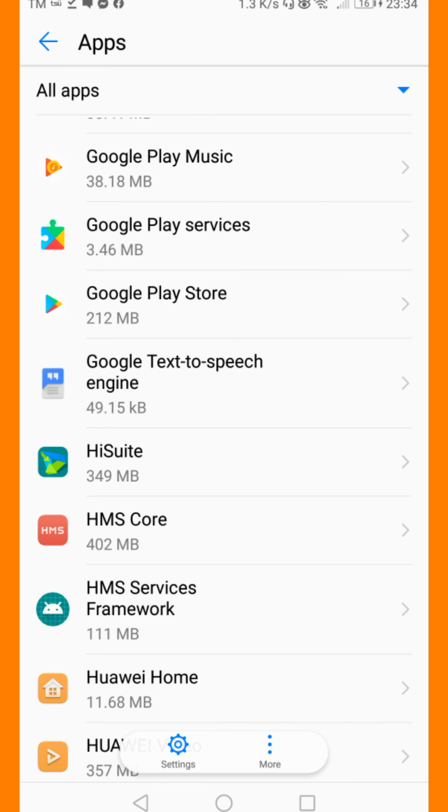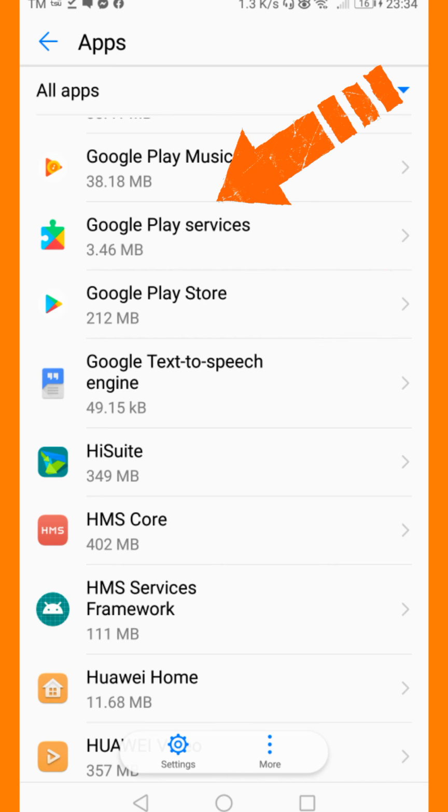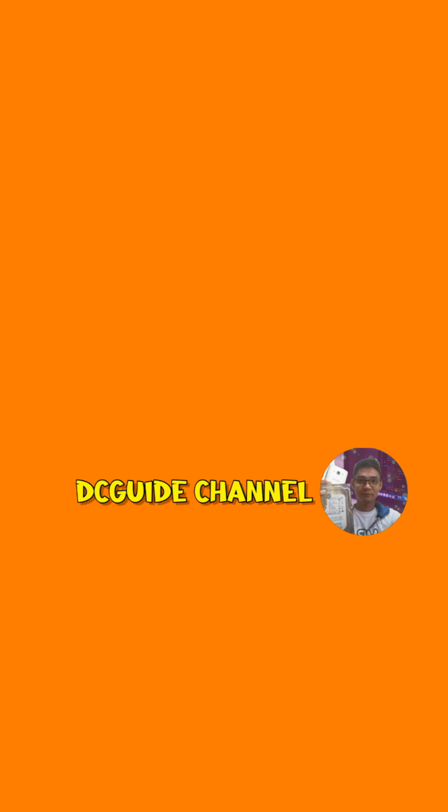But if it's the Google Play Store, you must also do it on your Google Play Store. From your settings, go to your application manager, then search for Google Play Store, then delete the update. Then let your phone update itself, or you can update on your Play Store. Just go to your Play Store and click on updates.